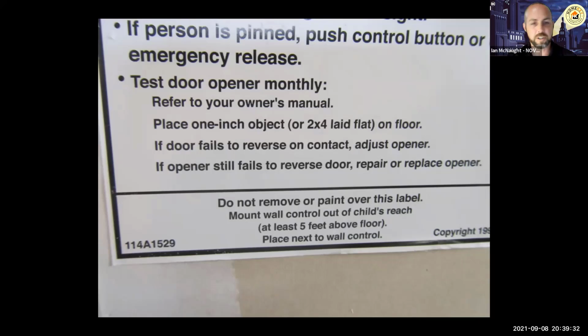So I include this picture because ever since then, which was probably about 7 or 8 years ago, we have switched over to basically using a 2x4 laid flat on the floor. And the reason is, as you can see with this picture, just about every garage door motor manufacturer says the way to test the door for the auto reverse feature is to put a 2x4 laid flat on the floor, or a 1-inch object, but a 2x4 is about 1.5 inches, so it works well, and slide it underneath the door and let it come down and come back up.